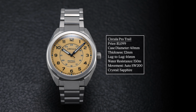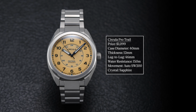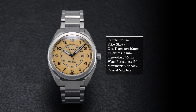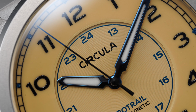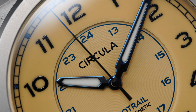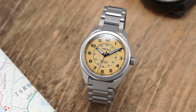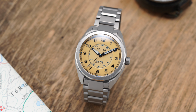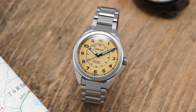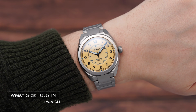The reason I wanted to include this watch is it does a few things that allow it to separate from some of the competition. Now, number one, we talked about magnetic resistance. This is going to have resistance to 1000 Gauss. It also has a soft iron cage. I could not think of many other watches with this level of magnetic resistance under $1,000 or right around $1,000. If you're not familiar with Circula, they're a German brand, family owned and operated.